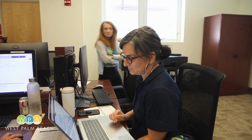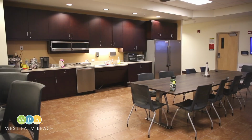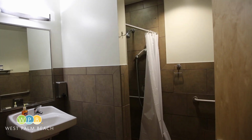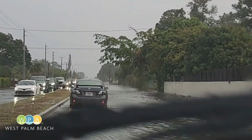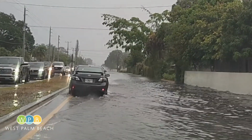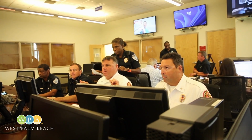Since those who are assigned to ride out the storm here could spend multiple days and nights in the building, there's a kitchen, some rudimentary sleeping quarters, and showers with backup generators keeping the lights on. And with the busy hurricane season expected this year, those improvements are also expected to be very much appreciated by those who will be on duty for the duration of the hurricane.